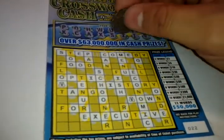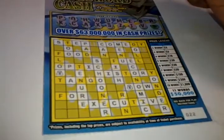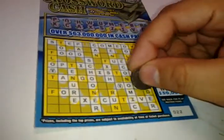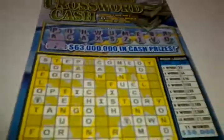The letter R. We got one R here, one R down there, one R here, one R here. Alrighty, and the last letter is a D. We got one D there, one D there, and another letter D. So we only got one word, and so this is a loser, folks.